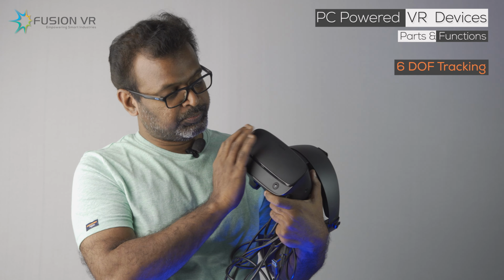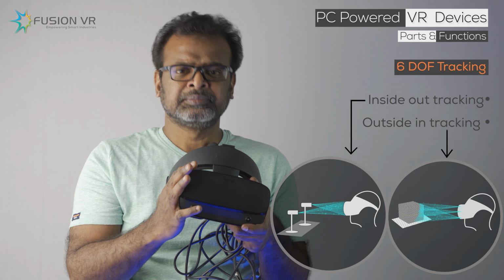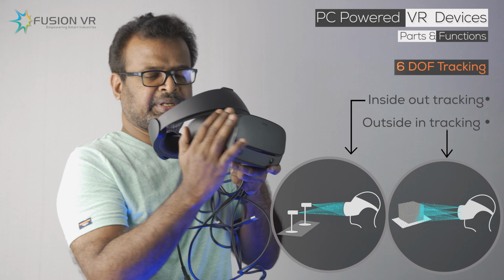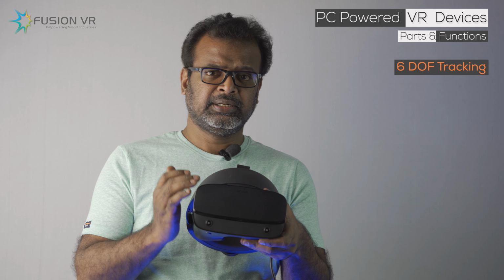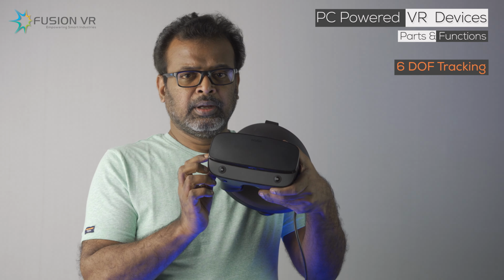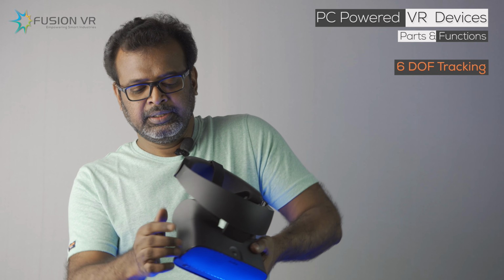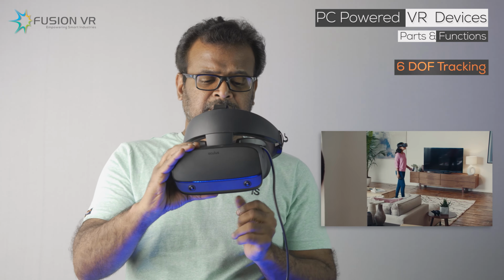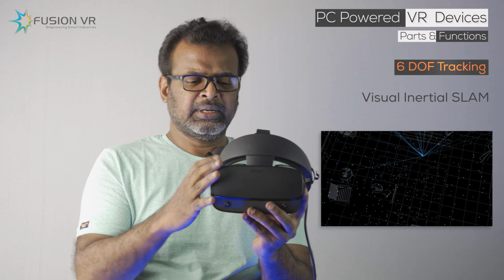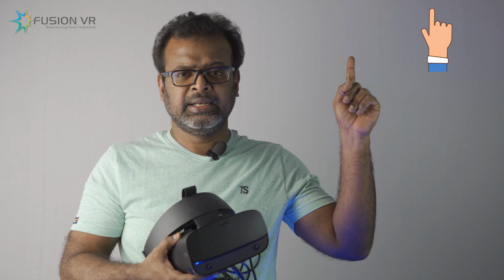In these professional devices, there is 6 DOF tracking. There are 2 types of tracking: inside-out and outside-in. Basically, these tracking systems track the position of the user along with the rotation. The new generation of VR headsets uses a technique called inside-out tracking, which eliminates the need for external cameras. It uses the inbuilt cameras. Like in this device, we have 1, 2, 3, 4, 5 cameras. These cameras, along with the IMU sensors, use a technology called visual inertial SLAM to track the environment and the position of this headset inside the VR space. How inside-out and outside-in tracking works is covered in a separate video. You can click the link and watch it.